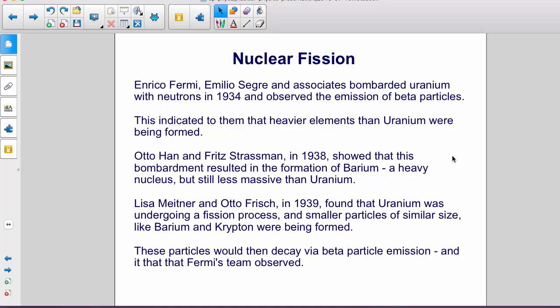In 1934, Enrico Fermi, Emilio Segre, and associates bombarded uranium with neutrons. They subsequently observed the emission of beta particles. This indicated to them that heavier elements than uranium, actually elements with atomic number greater than that of uranium, were being formed. Otto Hahn and Fritz Strassmann in 1938 showed that this bombardment resulted in the formation of barium, a heavy nucleus, but still less massive than uranium.